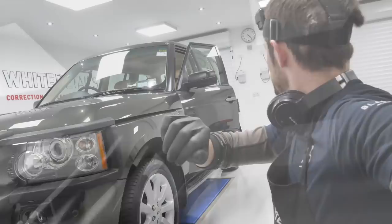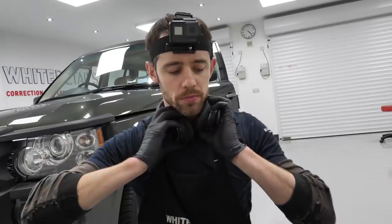Tricky with the bull bar system in place. It's hard to get around the back there. Just got the side vents to do now, near side, off side. It's approaching 4:30 Sunday. Next week's White Detail is being dropped off in an hour and a half at 6 p.m.